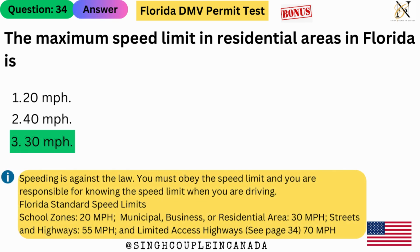The answer is 3. 30 miles per hour. Speeding is against the law. You must obey the speed limit and you are responsible for knowing the speed limit when you are driving. Florida standard speed limits. School zones, 20 miles per hour. Municipal, business, or residential area, 30 miles per hour. Streets and highways, 55 miles per hour. And limited access highways, see page 34, 70 miles per hour.